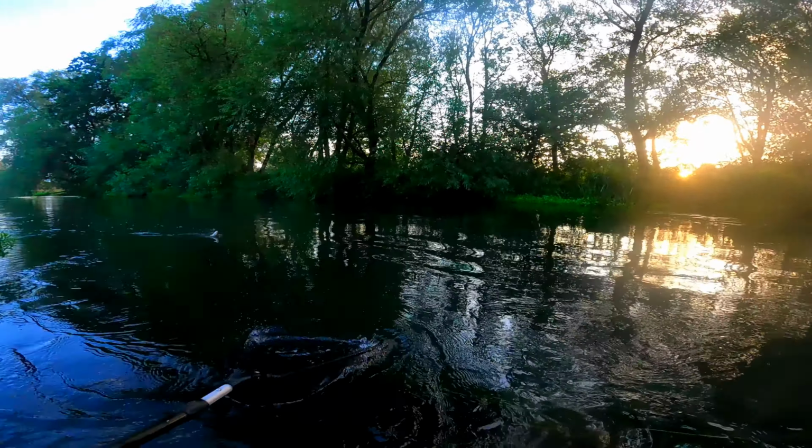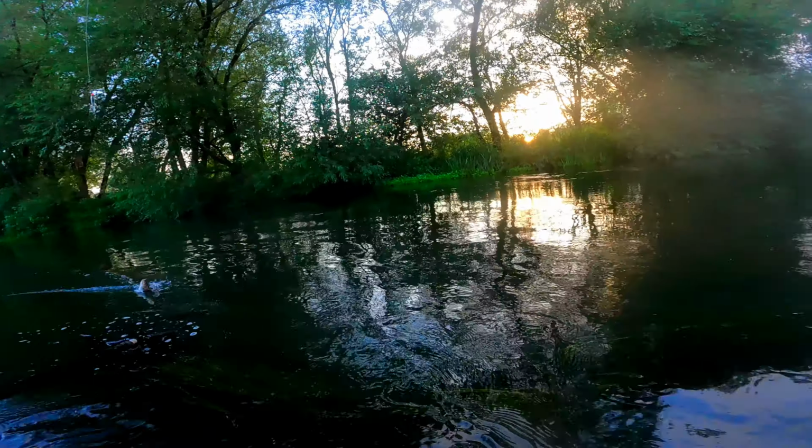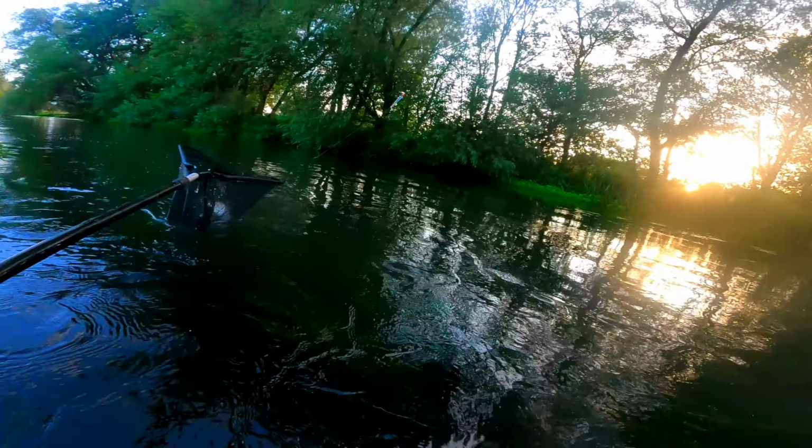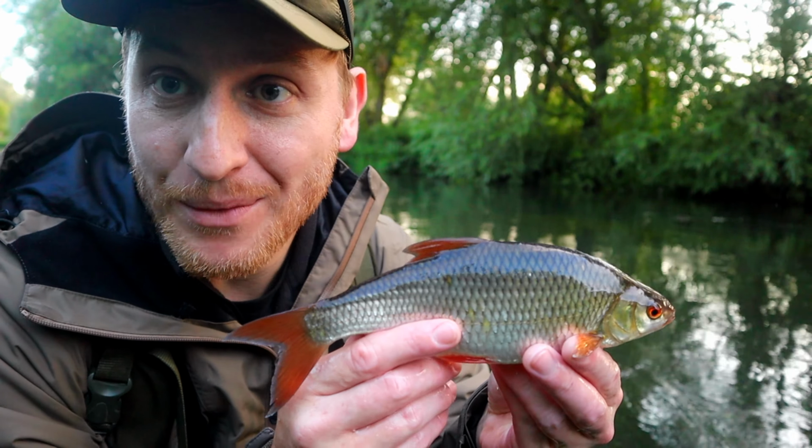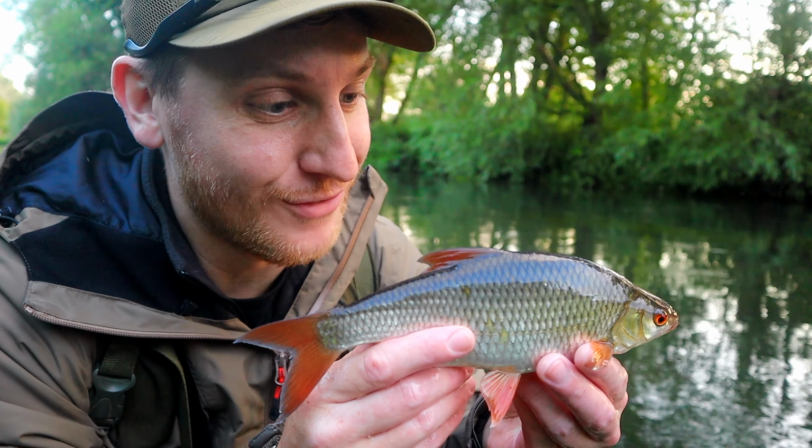Well, we've got the net, so let's net it. There we go. Nice fish, that. Another brilliant roach, actually. Well, I was actually pretty skeptical about this swim, but there we go. Another nice roach. Let's get this one back in the water.